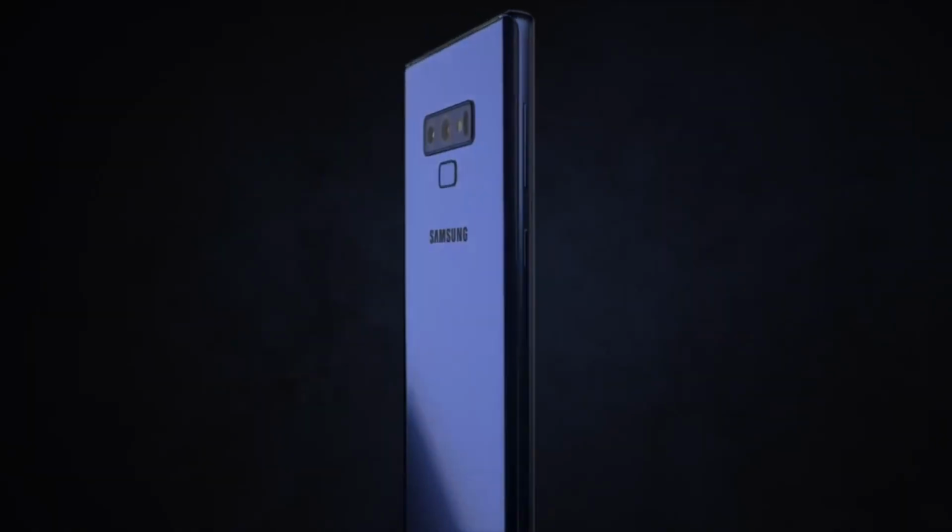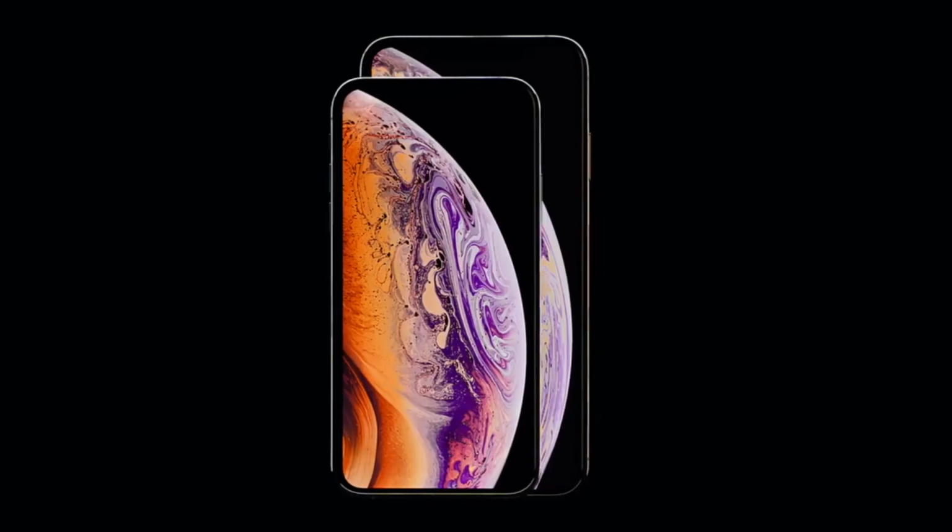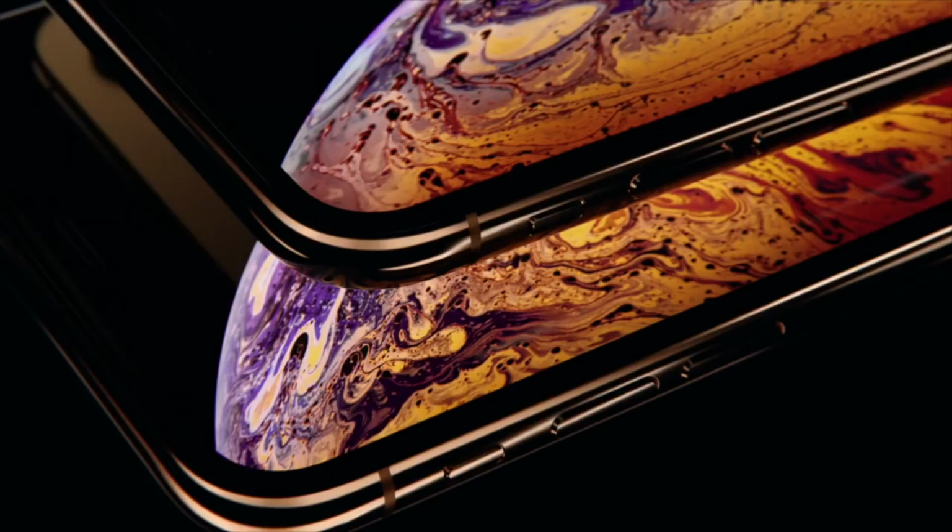What's up guys, Shane Starnes here with Droid Modder X, and there's no denying that the two most powerful smartphones right now have to be the Galaxy Note 9 with its Snapdragon 845 processor and the all-new iPhone XS and XS Max with their A12 Bionic chip.